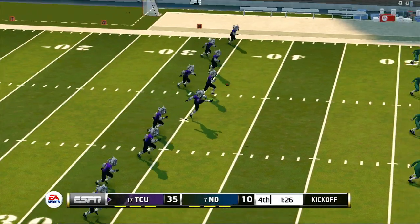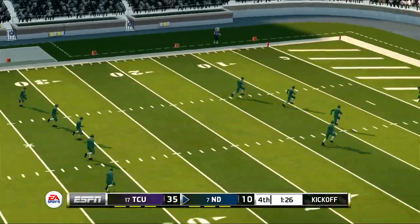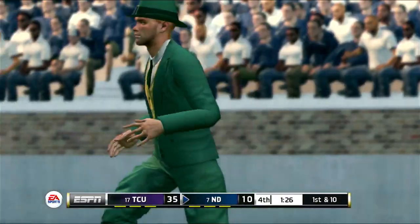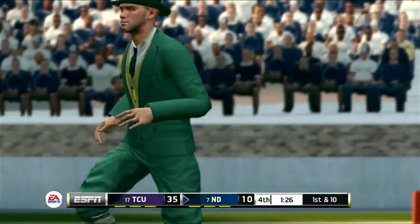I thought they did a really good job of showing balance, mixing the play calling with the run and the pass, just an overall well-executed touchdown drive. This one's going to be down in the end zone for a touchback.